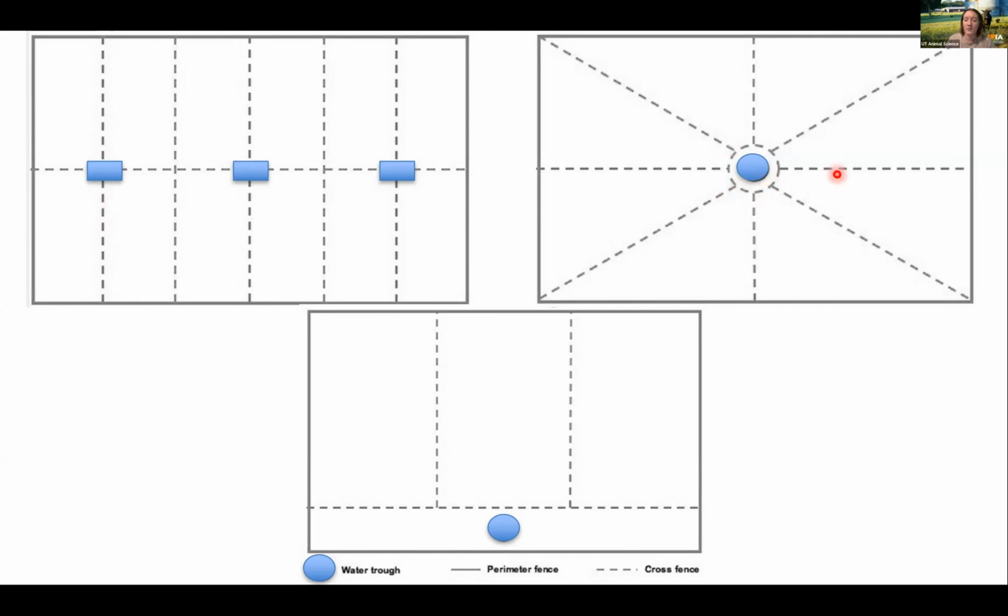Another way that folks might do it is this wagon wheel approach. And so this could be around, if you're using a pond as a water source or even just a fixed tank, do a wagon wheel off of that and have access from each of those kind of pie pieces. So that could just be another option.